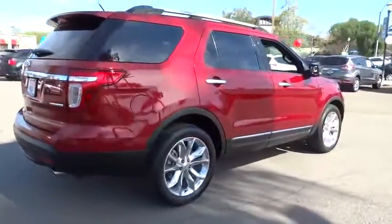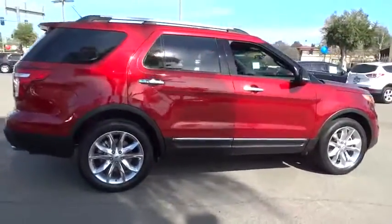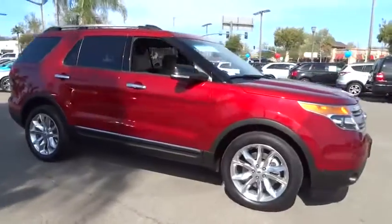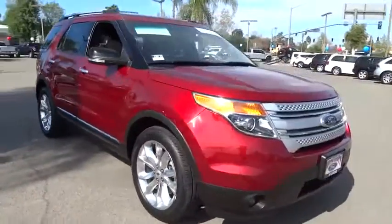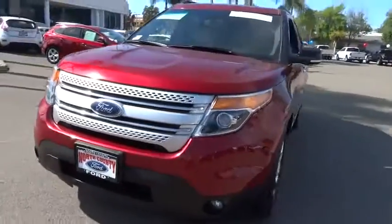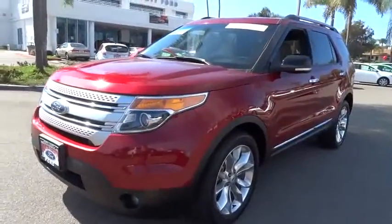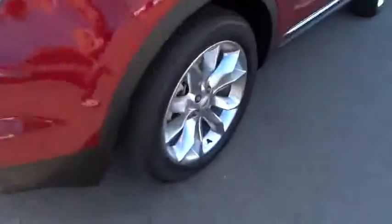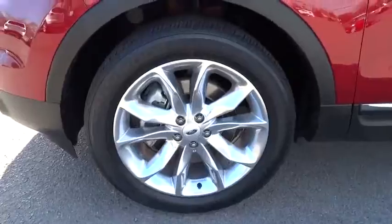alloy wheels, four-wheel disc brakes, AM/FM CD MP3 radio, security system, electronic stability control, CD player, rear window defroster, power windows, fog lights, compass, trip computer, remote keyless entry, tachometer, overhead console, panic alarm. Your new ride is just a phone call away.